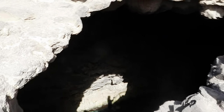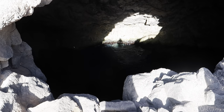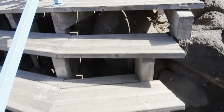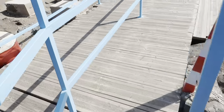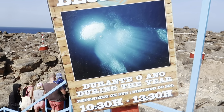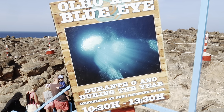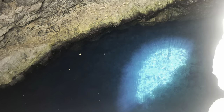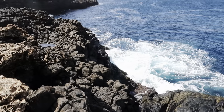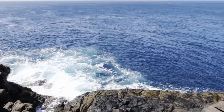And then obviously, as you can see, I can't get over far enough because I don't chance myself going down there. So there we go guys. I'll just show you on this picture here. As you can see on there, it gives you a clearer picture of what we could actually see. So when you look through the sunbeams through the hole it gives that blue eye effect there. Sorry I couldn't show you, but I didn't fancy falling down it. Somewhere down there is where it goes into the blue eye, so obviously you can't go down there. You'd be pretty scuppered if you went in.